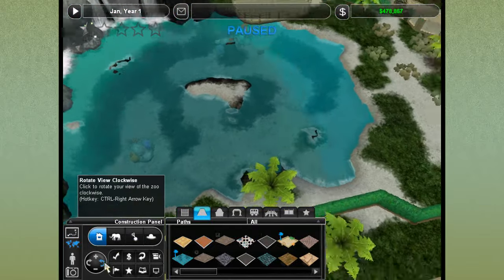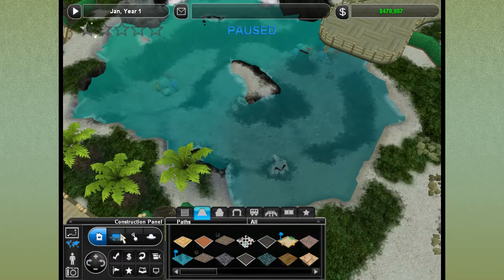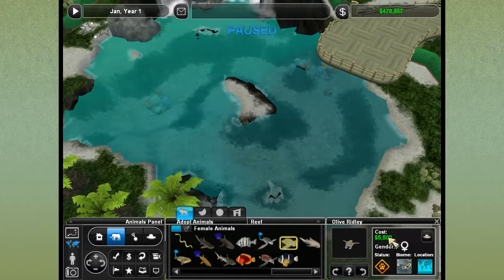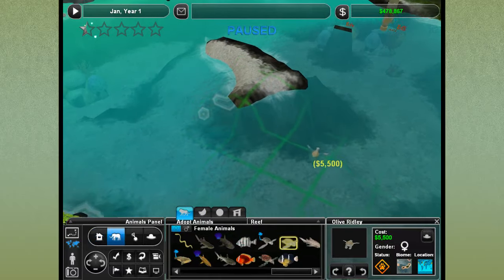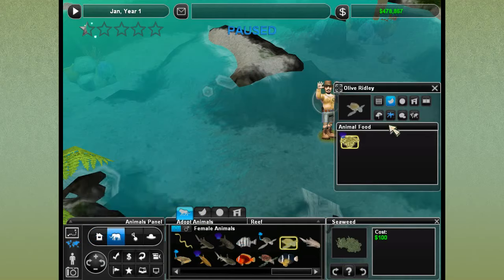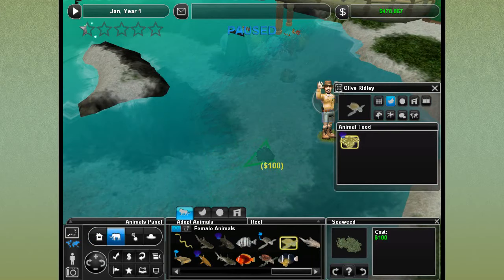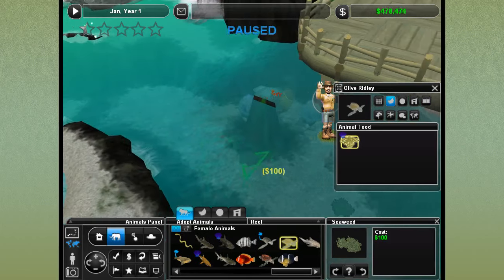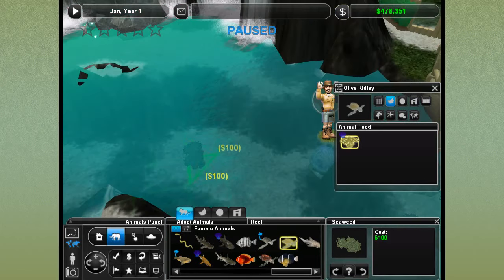All right, we'll focus on the guests when they start arriving. Let's turn our attention to the olive Ridley turtle, which is a reef-based turtle, so it should have a good time in here. It wants to eat seaweed, so let's put down a bunch of seaweed for it. All over the place. Seaweed for the turtle everywhere. There we go. How fun.